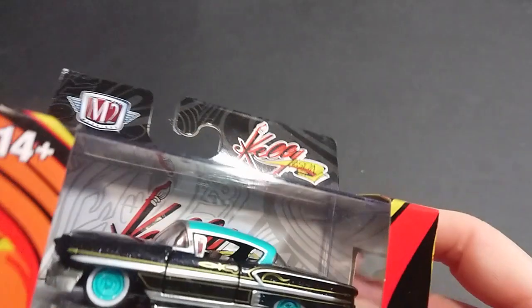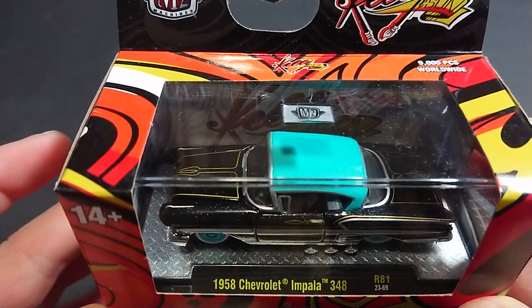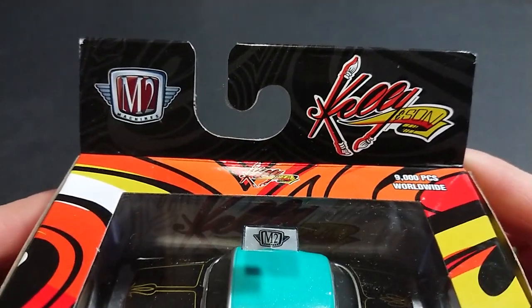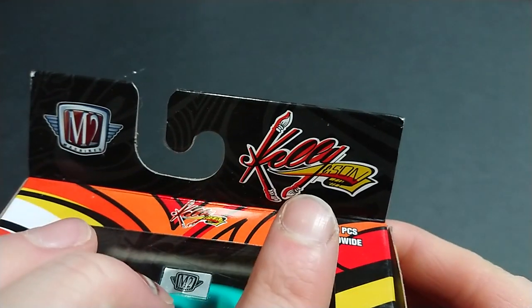For this upcoming video, we'll be doing a channel favorite, a newer channel favorite, and not the usual model of car that we do. This is the generation before that, so we're used to the 60s versions of the Impala. But I did find a rather colorful rendition of the 58 Chevrolet Impala 348, release 81. This one is obviously from M2 and not Greenlight, which is what we normally do for Impalas. And this one is colorfully brought to us by Kelly & Sons.